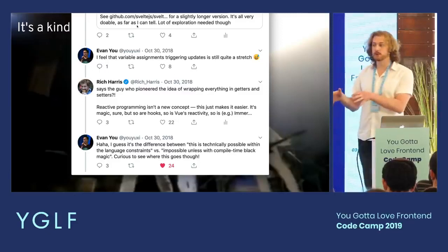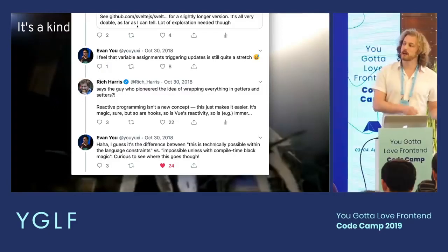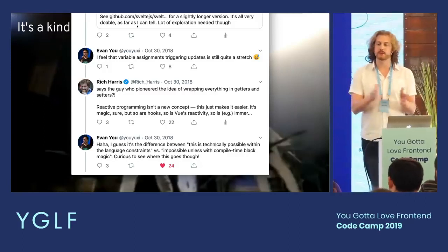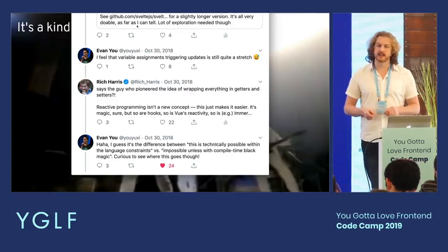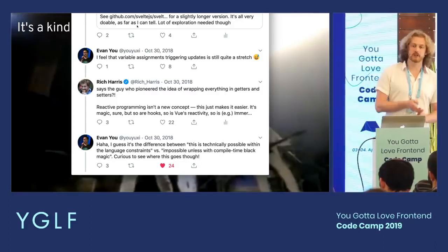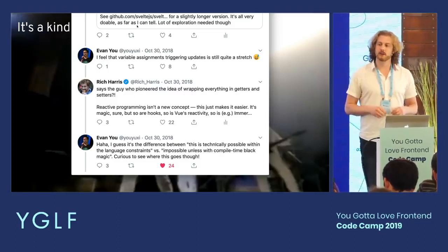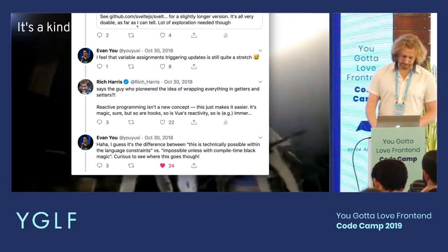The distinction that he draws is between magic that happens in the browser and magic that happens at compile time. I think this is an arbitrary distinction. I think if you draw a line between those two things, then you're guilty of making the same mistake as people who used to say that templates and styles and JavaScript should be in separate files even though they relate to the same component. What matters is the functionality, not where the functionality happens.